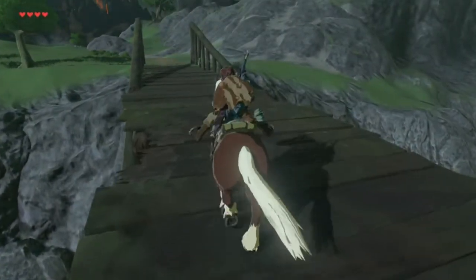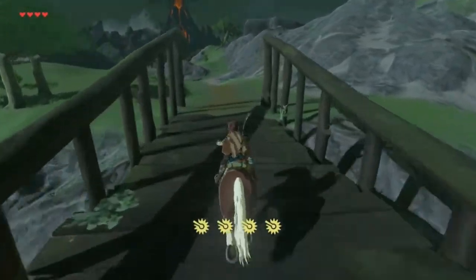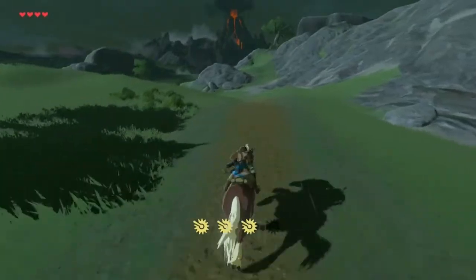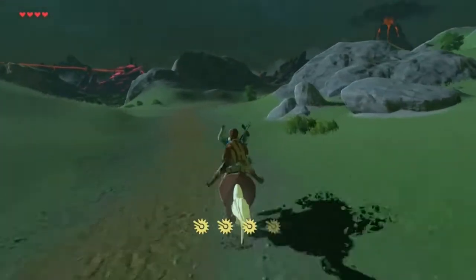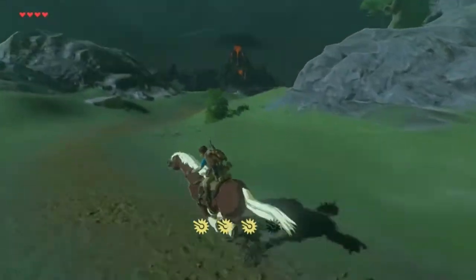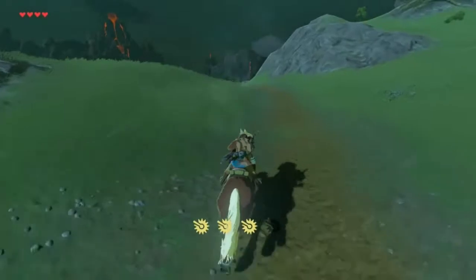Epona. Stupid horse. I don't like the horse AI in this game. I really don't. It's really not all that fun. But, I mean, it's the first game, so I guess it's a bit more understandable, but still.